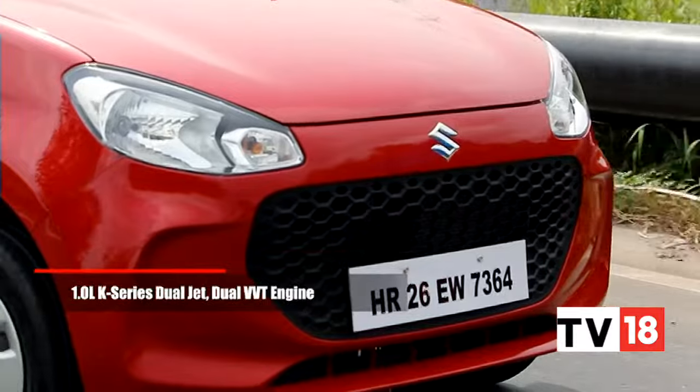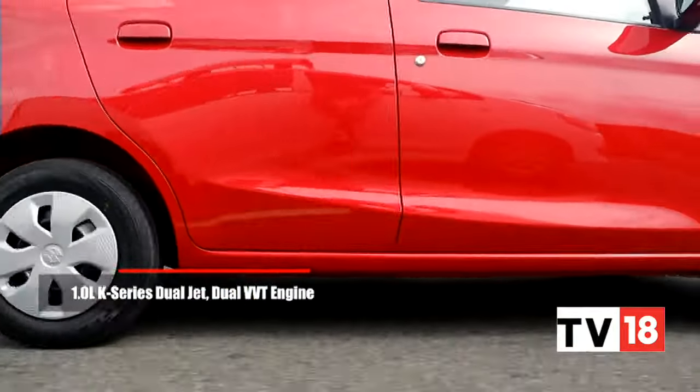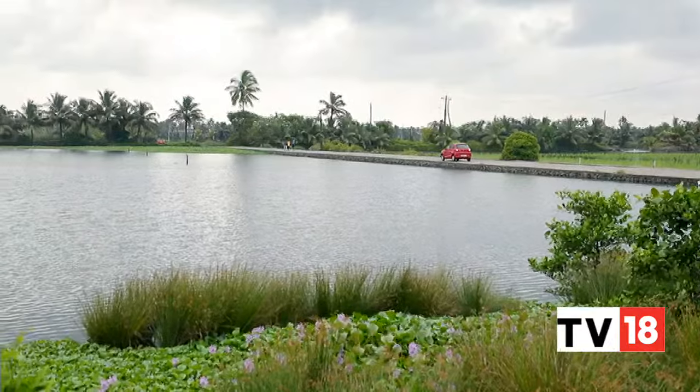The Alto K10 runs an updated BS6 compliant 1-litre 3-cylinder petrol engine with 67 PS and 89 Nm of torque mated to a 5-speed gearbox. Our impressions of the manual are first.